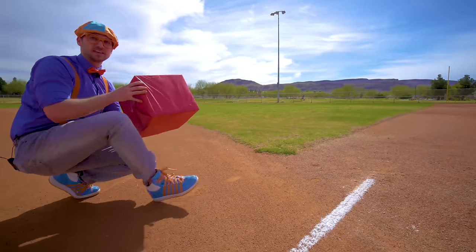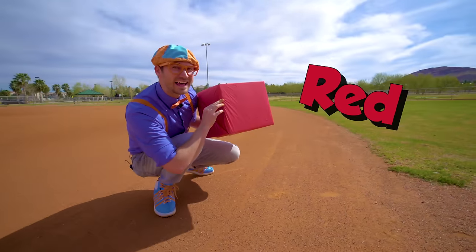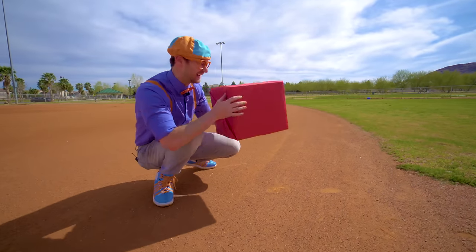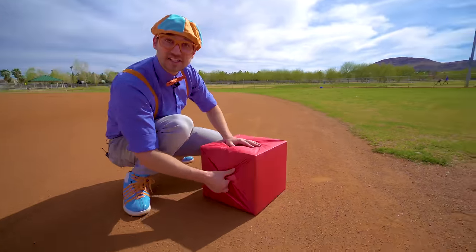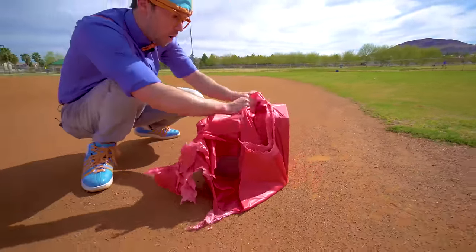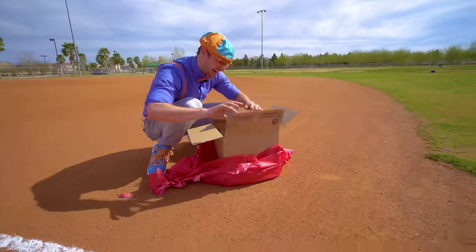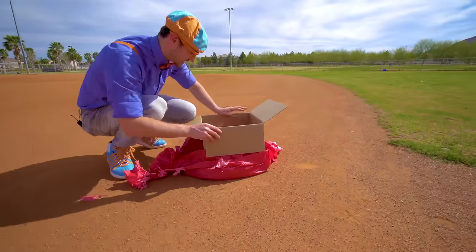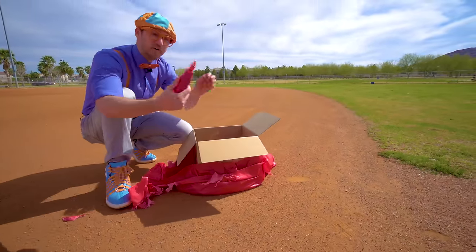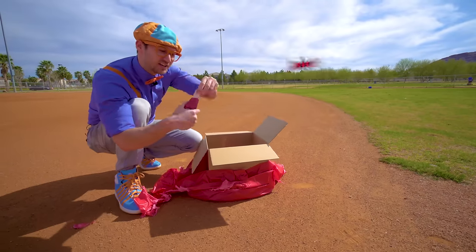Wow, this box is the color red. All right, let's see what's inside. Whoa, we're so strong. Whoa. All right. I bet there's some red things in here. Ooh. Oh, a red juice. Perfect. I was actually pretty hungry.